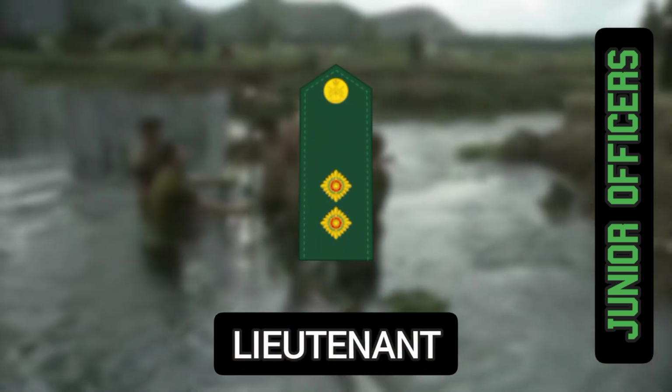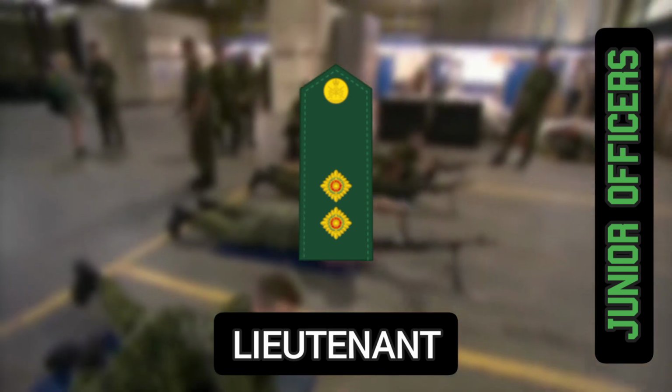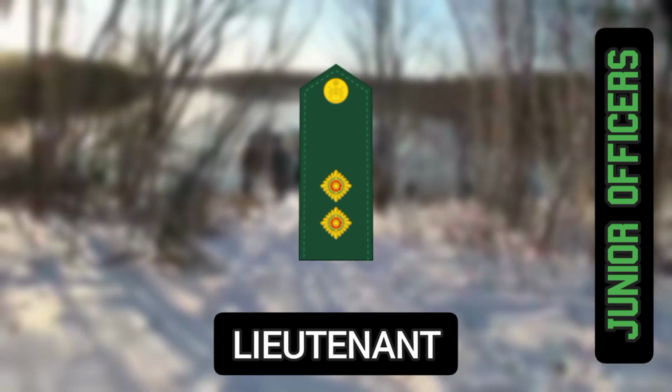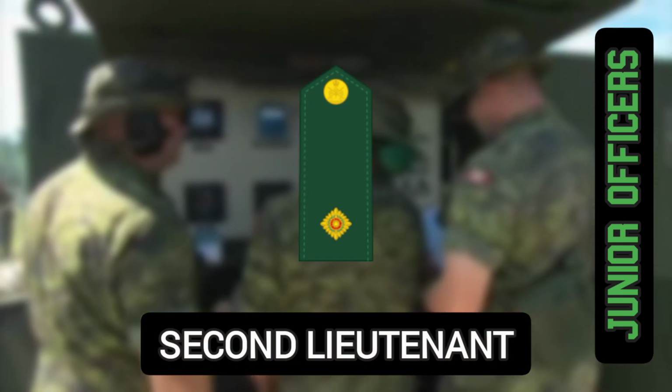Lieutenant. Lieutenants in the Canadian Army are usually in command of a platoon and usually hold the rank for 2 to 3 years before being promoted. The rank insignia for Canadian Army lieutenants is 2 pips. Second Lieutenant.